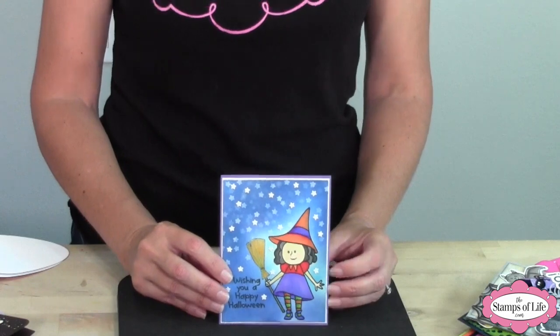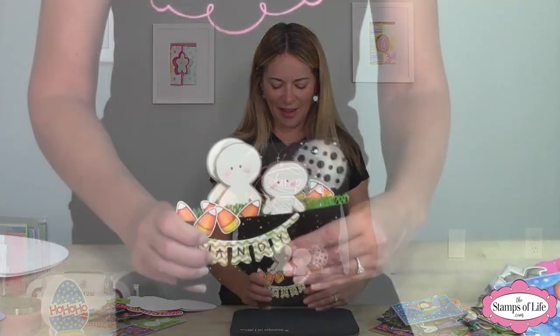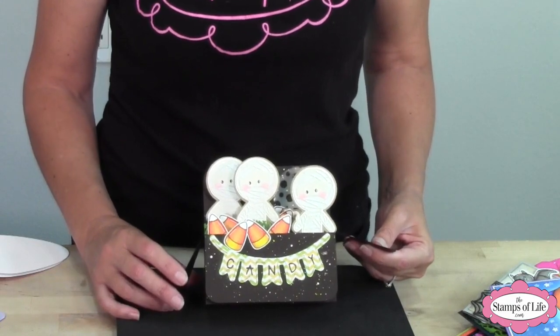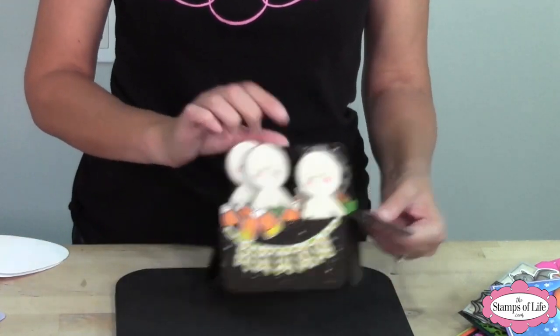She looks so cute, ready to go out. So fun, so cute. Oh, look at these mummies. Oh, they're almost scary, right? Almost scary. In a cute little box. Look how cute that is. Candy. So fun. Oh, look at that cute moon with the little dots cut out of it.